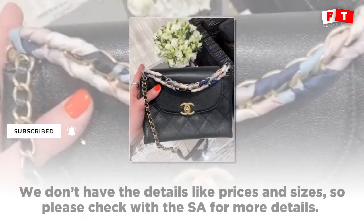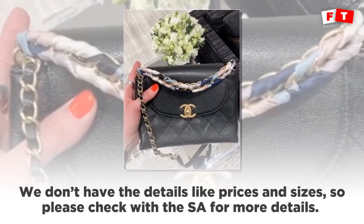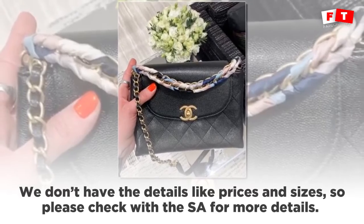We don't have the details like prices and sizes, so please check with SA for more details.